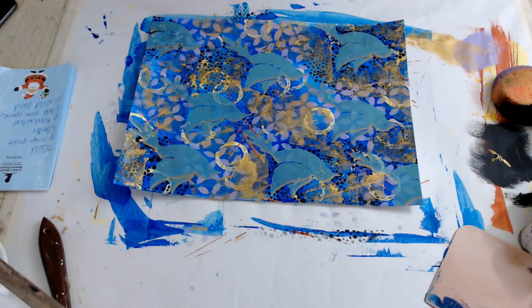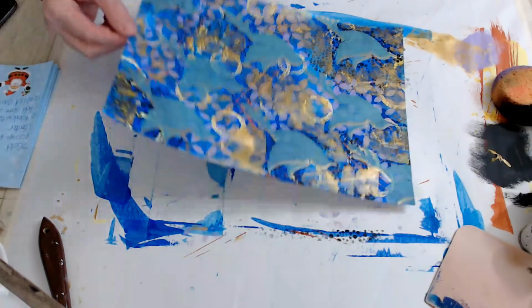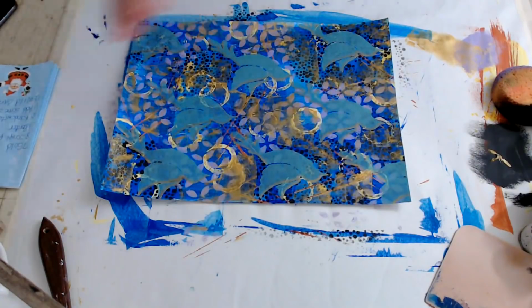I actually have the stencil with the words, but I think I'm going to stamp. I might better dry it just a little bit more.